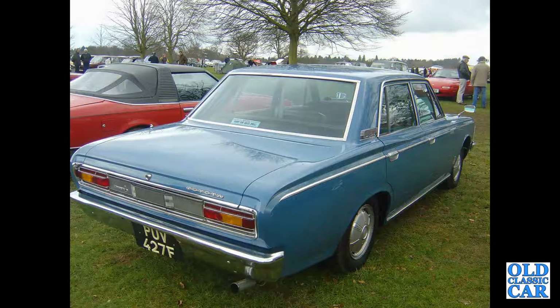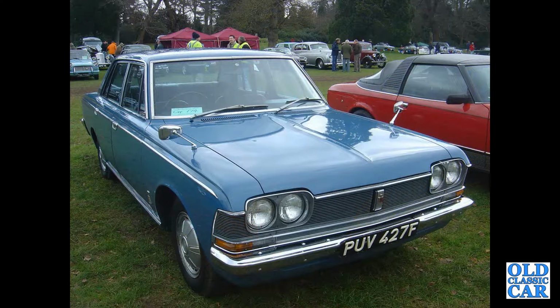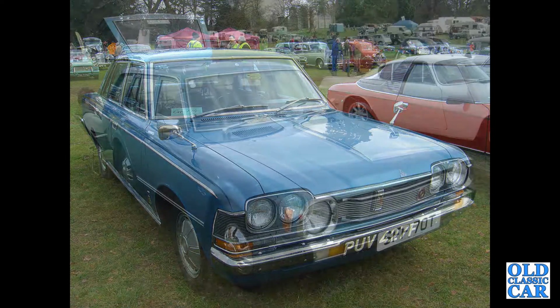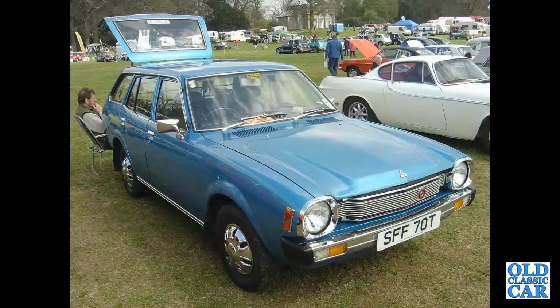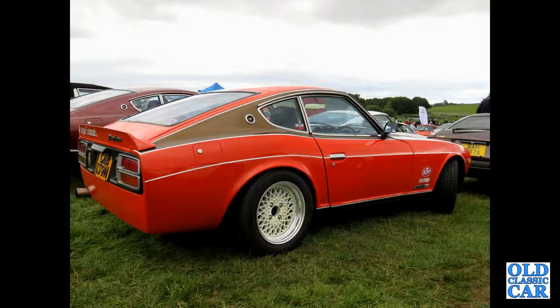Two photos now of a Toyota Crown from 1968. And SFF 70T, this is a Mitsubishi Colt Lancer Estate. Very original looking car indeed. And badged up as a Super Samurai is a Datsun 260Z. Is this a genuine car?